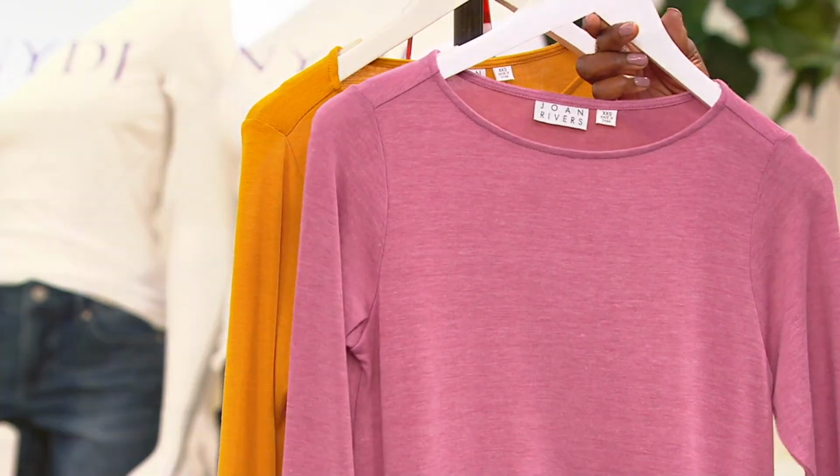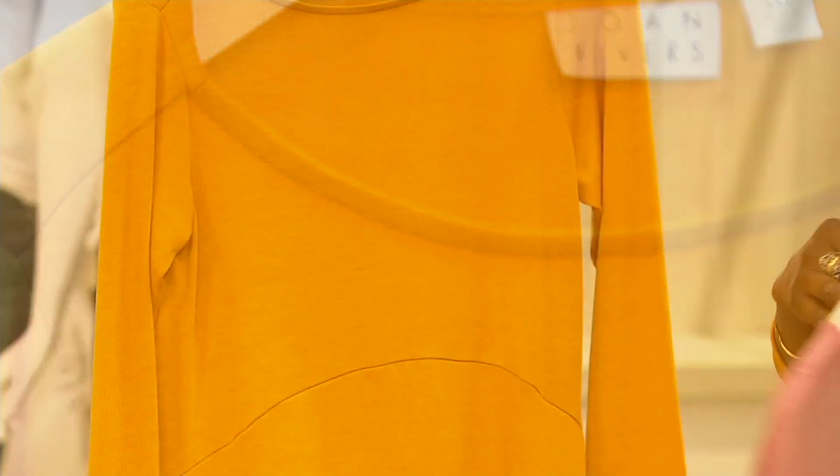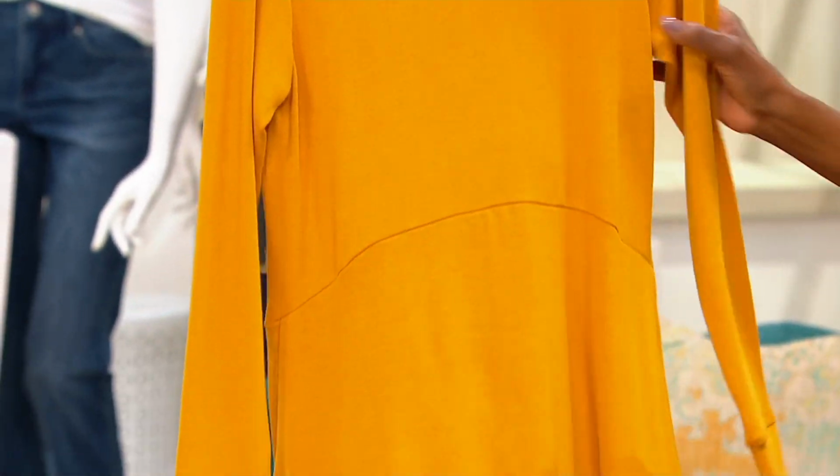Oh, Pat, would you ever wear lipstick this color? Really? Oh, you do? Okay, three layers of lipstick on. Oh, okay. You guys are awesome.